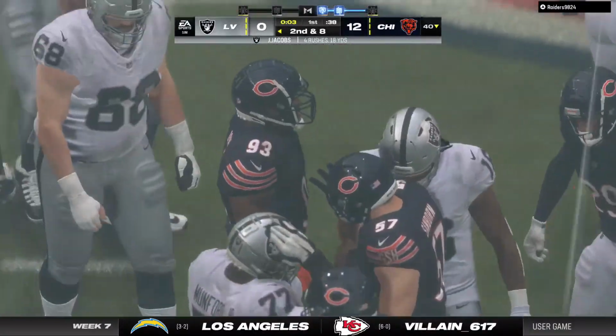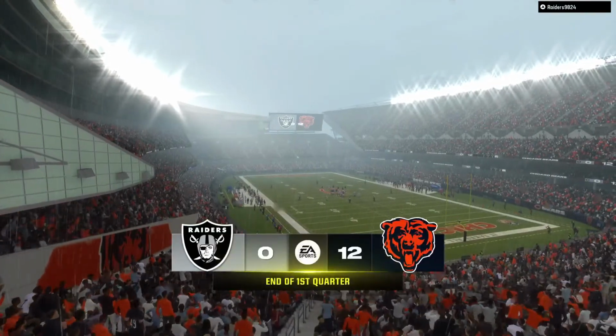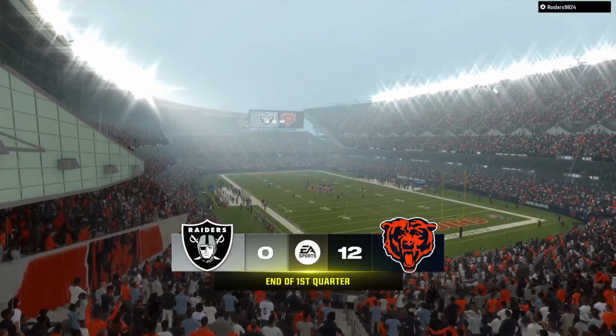And nothing much materializing there on the first down run. He'll get a couple, and that's it. 12-0 the score after 1 on EA Sports.